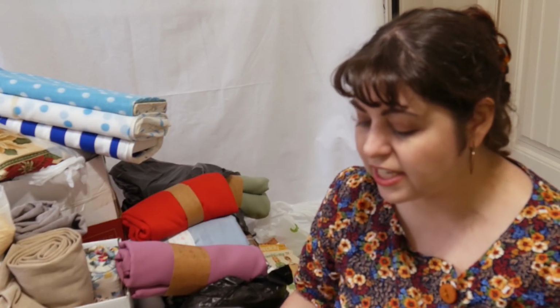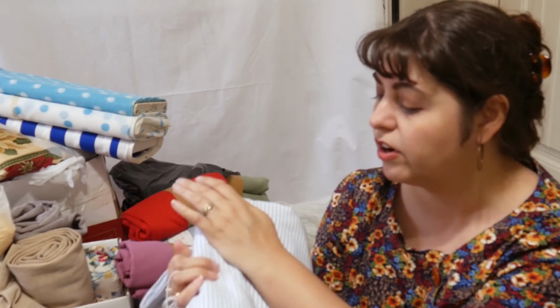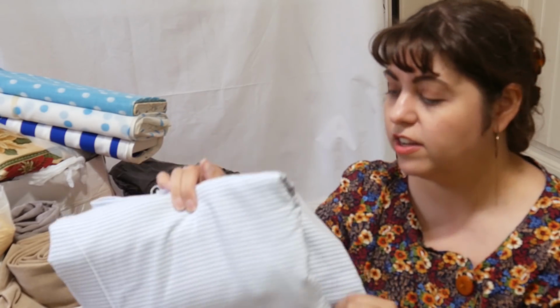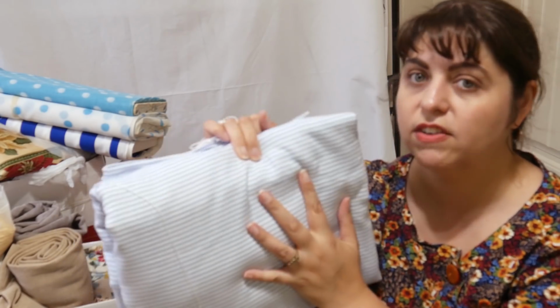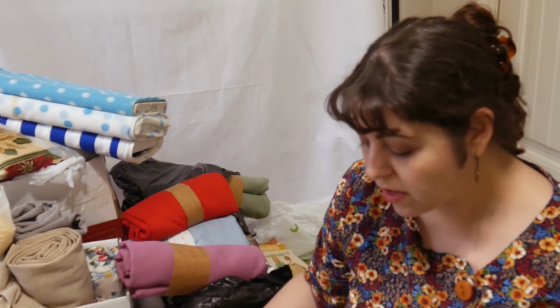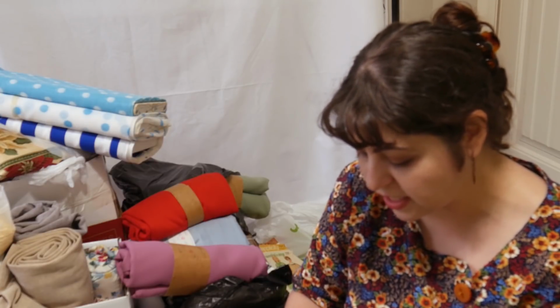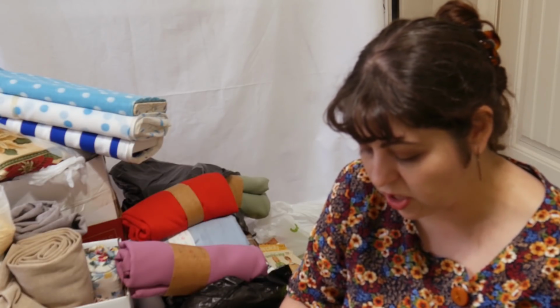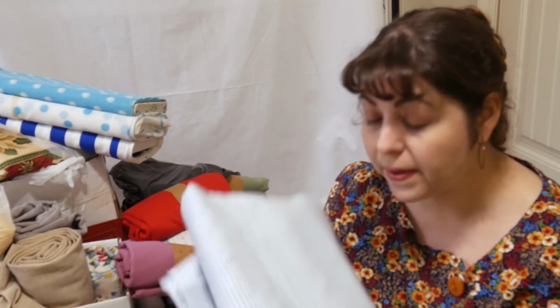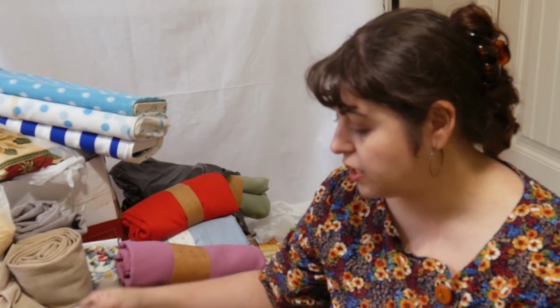So here is some more stripes. This is about, I think, either 3 or 4 yards. And this is a cotton fabric that has a very small blue stripe to it. I'm not really sure what I'm going to make from it. It's cottony, a little bit on the linen-y side, but I have been wanting to make some culottes, so maybe that is a good option.